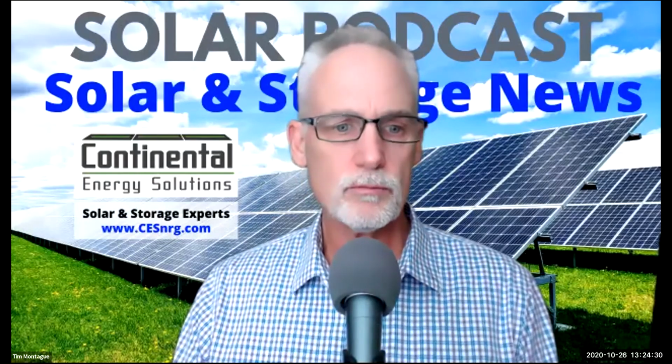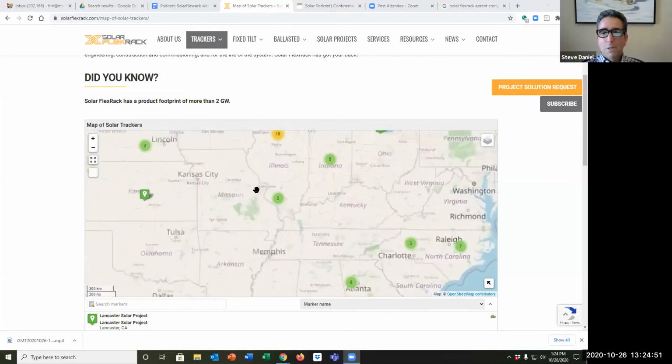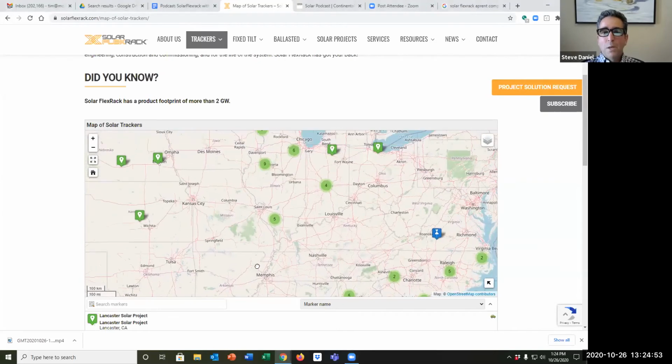Sure. Yeah, so again, the company traditionally was in the fixed tilt market. We had a number of different projects which we consolidated into the G3 series. That's kind of our third generation of ground mounts. So we have that product available as either a portrait or a landscape configuration. It is either pre-assembled or stick built. We have the ability to do both.